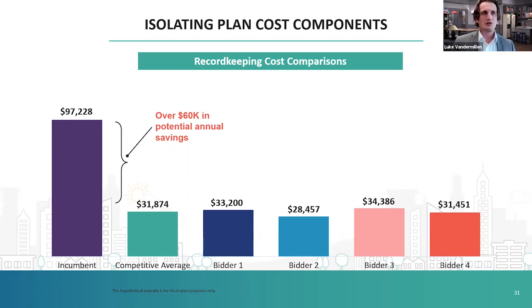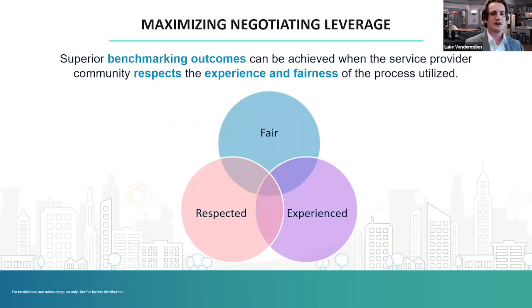And so by utilizing not only something like PlanFees to open up the door and get the conversation going, but also taking that a step further, not only with clients but with prospects as well, and isolating plan cost components, that's where you can win a lot of new business in the retirement plan space. Then, before we get into our sneak preview of RFP Express, I wanted to leave you with this quick slide.